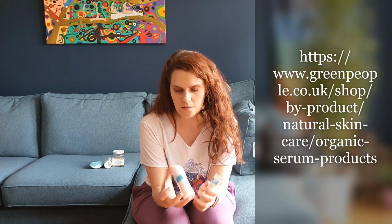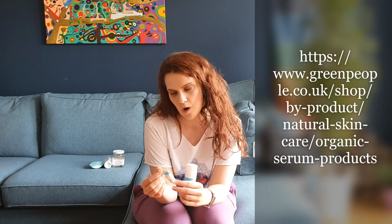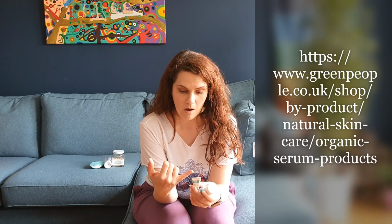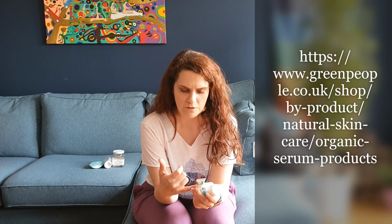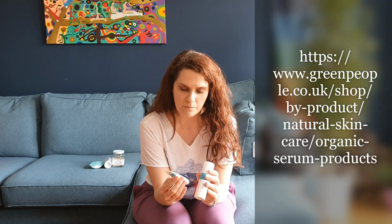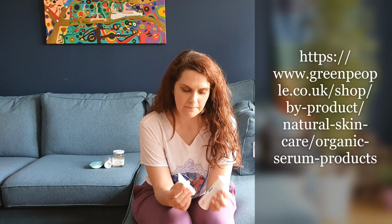The one I've got on for my face is a hydrating firming serum. This one is a firming eye serum. These particular products are PETA approved, cruelty free. I think all of their products are cruelty free, but not all of their products are Vegan Society approved. Some of them aren't vegan, so do double check individual products before you buy.